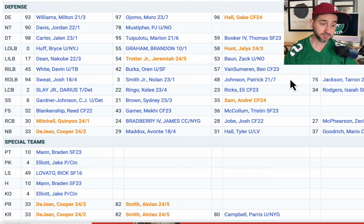All right, right now, the outside linebackers are Bryce Huff and Josh Sweat. We also have Nolan Smith in the mix there as well. In the middle, we have Devin White and Nakobe Dean. They drafted Jeremiah Trotter Jr. He's young still, and he also had like a 16% missed tackle rate in college, so he's going to have to shore up his tackling a little bit. Vic Fangio is talking about Oren Burks a lot in one of his interviews, so maybe he competes for a starting spot in the middle of that linebacker corps.